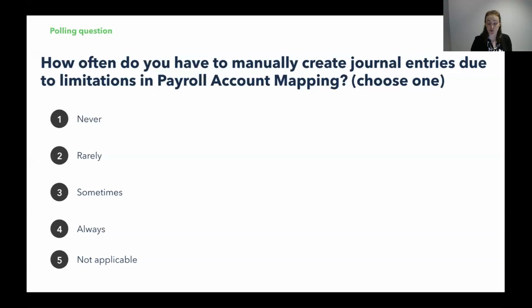Yeah, so we've been hearing a lot of feedback on this. I would probably guess sometimes would be the most common one. Awesome. Yep, you got it. 37% of folks sometimes create journal entries. Wow. Yeah, together with always, it's a lot.